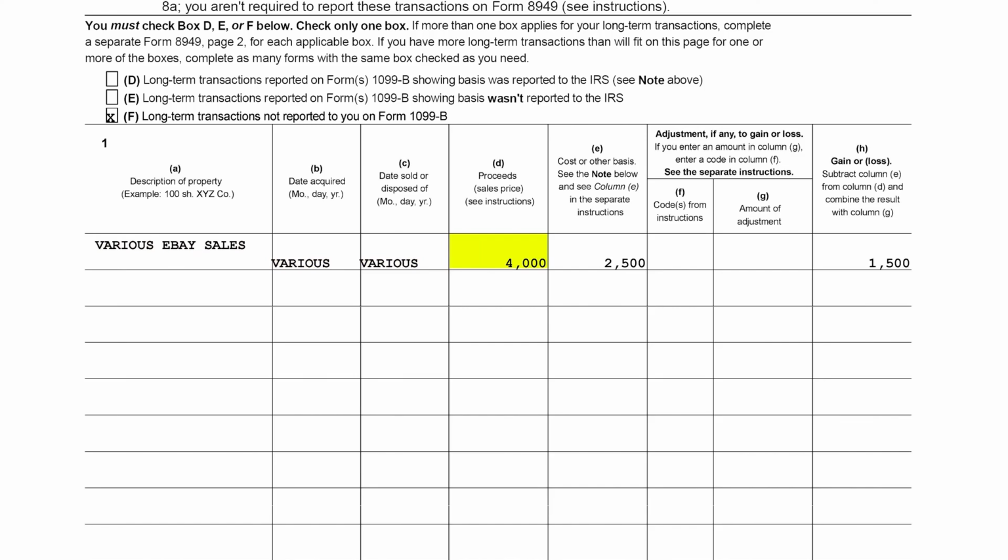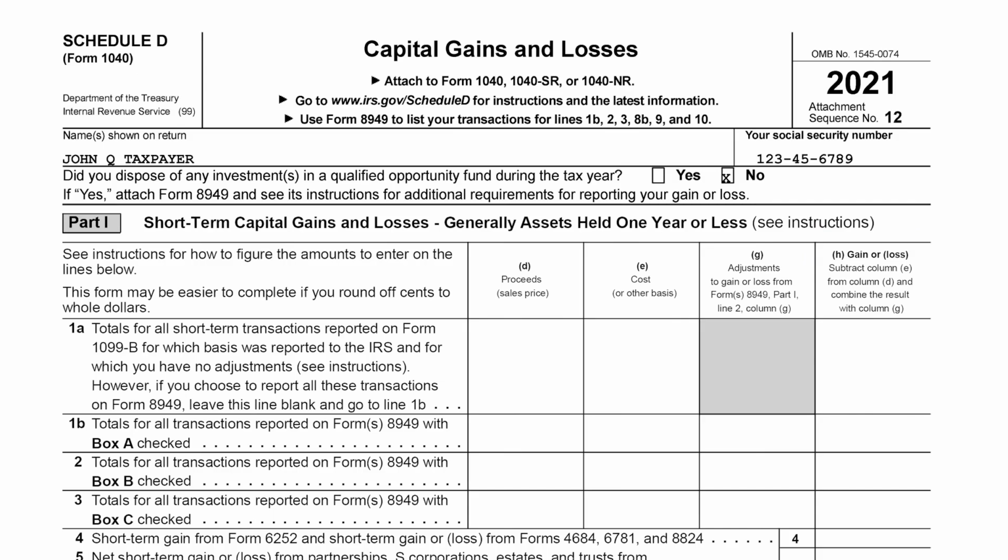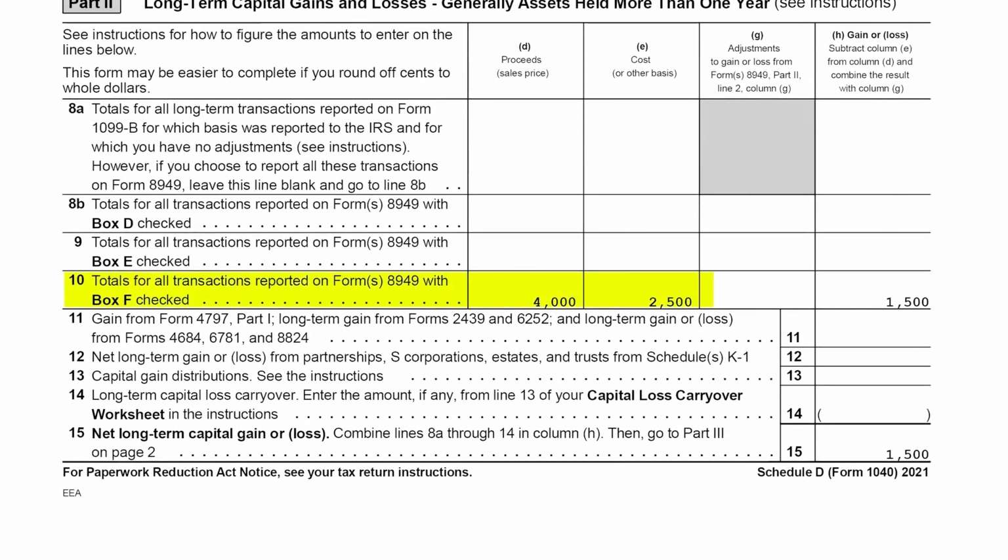This should be the same amount reported to you from the 1099-K, so we'll put $4,000 here. In column E, you would enter your total cost, which we said was calculated at $2,500. This is a taxable gain, so no codes are necessary in column F or G. Therefore, column H would be $1,500. This number then flows to Schedule D, capital gains and losses, on Part 2, line 10, as shown here. On second thought, you probably do want to enter the dates to show that this was a long-term gain. It may or may not matter.